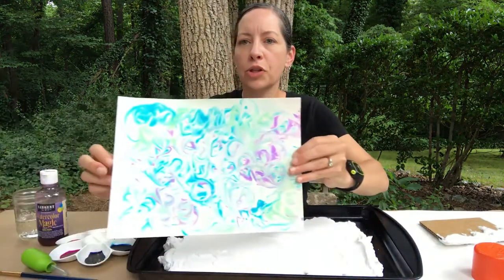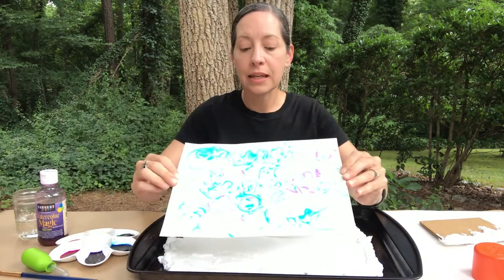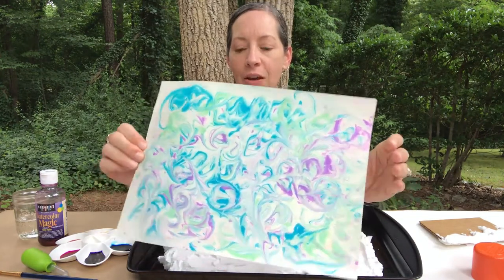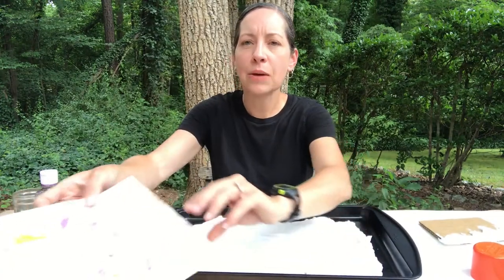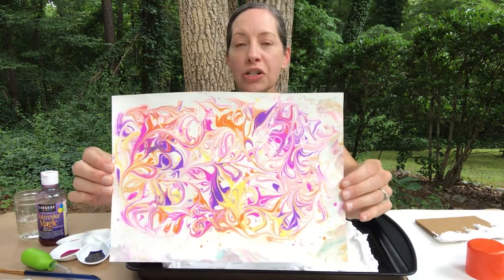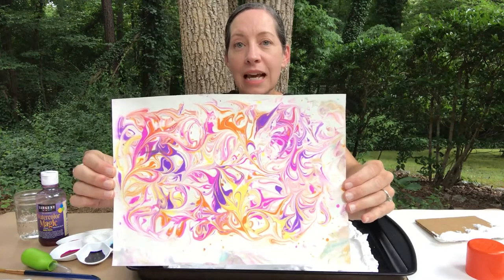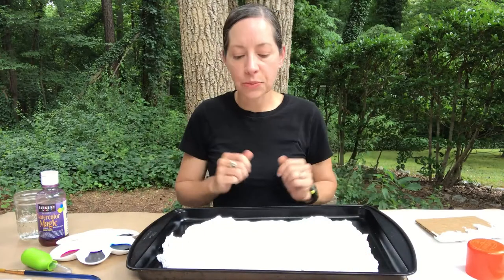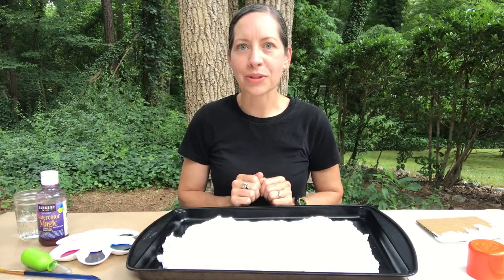This is one I made with just the cool colors. So it has blue and green and purple. Or I made one with mostly warm colors. I did add some purple to it, and pink and orange and yellow. So there's lots of ways you can mix your colors, or you can do all of the colors. That's what I'm going to do. I think I'm going to do a rainbow sky.